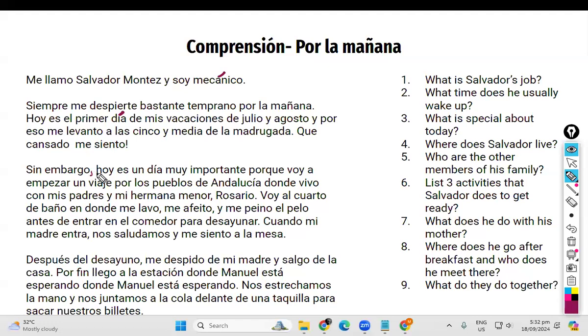hoy es un día muy importante porque voy a empezar un viaje por los pueblos de Andalucía, donde vivo con mis padres y mi hermana menor, Rosario. Voy al cuarto de baño, en donde me lavo, me afeito y me peino el pelo, antes de entrar en el comedor para desayunar. Cuando mi madre entra, nos saludamos y me siento a la mesa. Después del desayuno, me despido de mi madre y salgo de la casa. Por fin, llego a la estación donde Manuel está esperando. Nos estrechamos la mano y nos juntamos a la cola delante de una taquilla para sacar nuestros billetes.